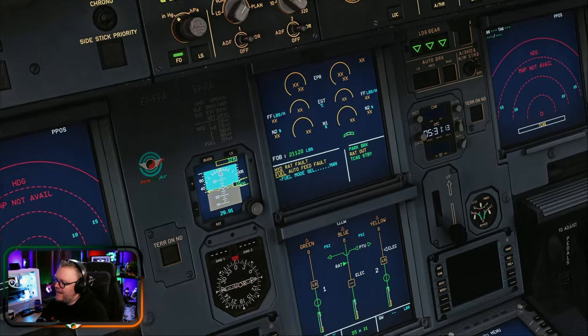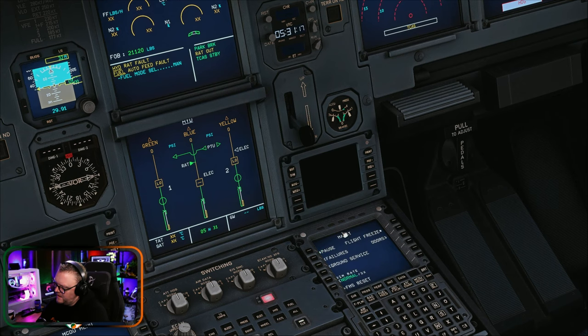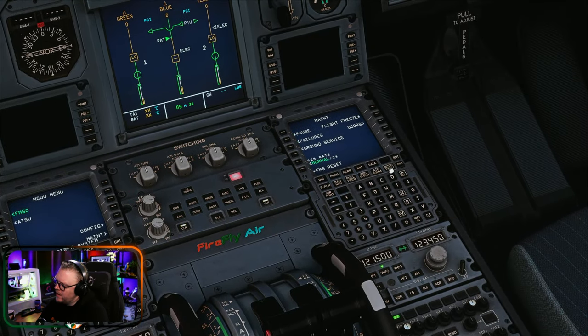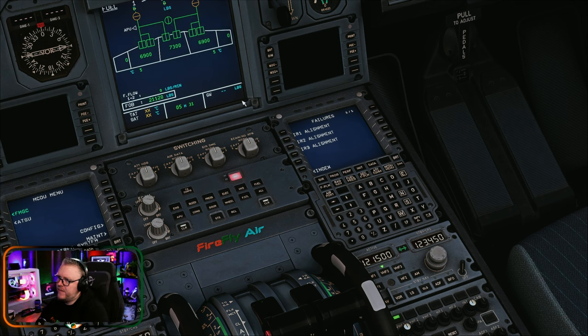Now let me see, my RAT has been deployed. Well, the cursed gremlins are in it. I need to fix that. Maintenance, oh no, hang on now. Menu, maintenance, failures, RAT deployed and clear. That's how you fix the RAT, your ram air turbine being deployed, if you slew your aircraft.